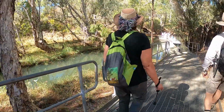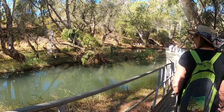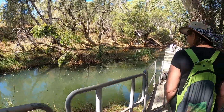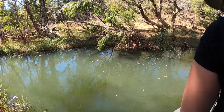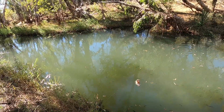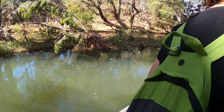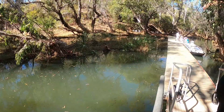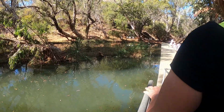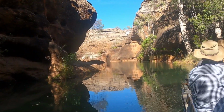Crystal clear, lovely, clean water. Yeah, beautiful little fishies, plenty of little fishies. So they're a rainbow fish, a yellow-tailed rainbow fish, those ones are called. Quite common down this shallow part at the beginning of the gorge, and then further up we'll see less of those and other kinds of fish. Do they grow very big? Those don't. No.